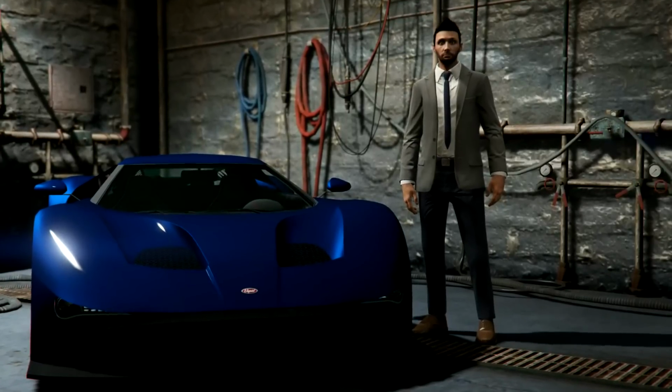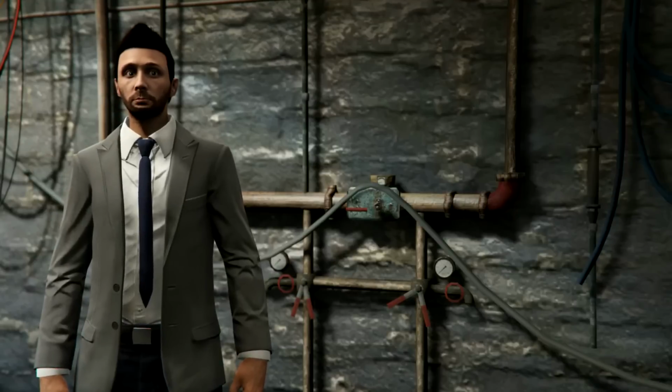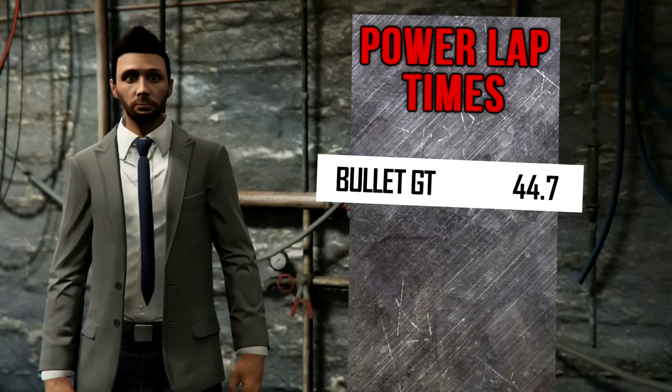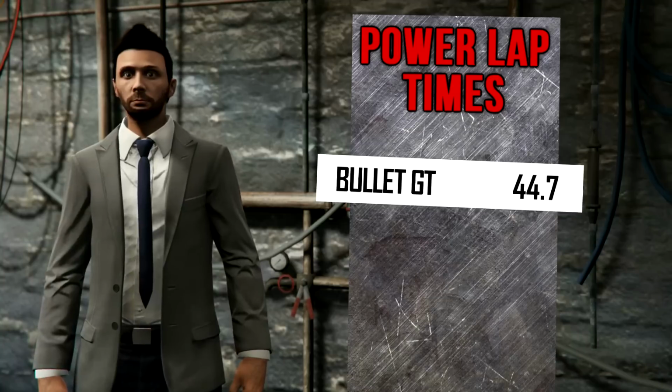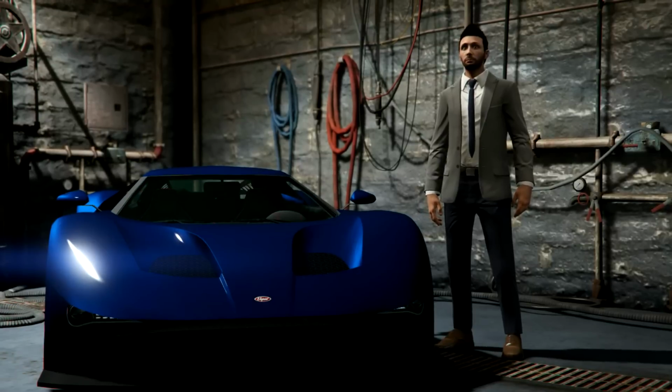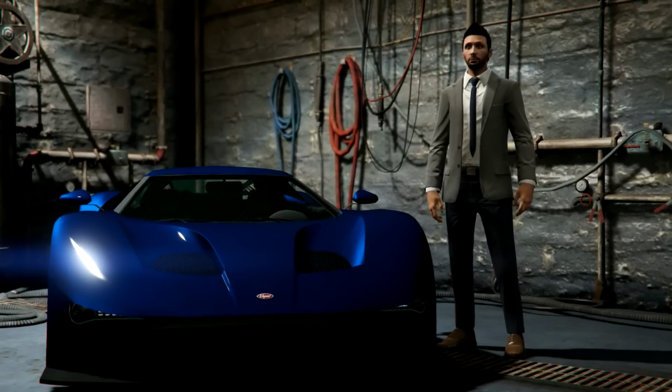So we sent the Bullitt GT out on the track earlier, and it set a lap time of 44.7. But the FMJ with the Stig behind the wheel did a 42.5, proving even more how great this exquisite car is.